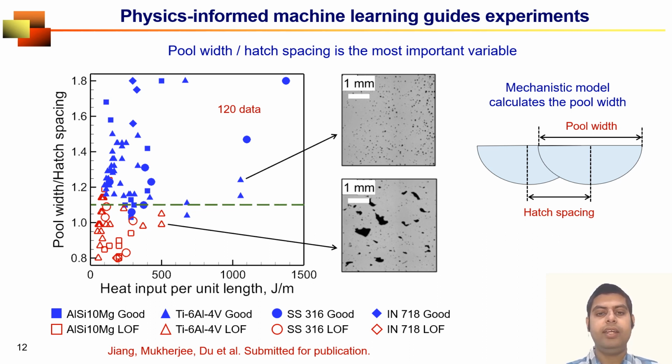And here you can see that there are 120 data points for four commonly used alloys for additive manufacturing, and this variable can delineate the cases where lack of fusion was observed from good cases where lack of fusion was not observed. And when we go back to the shop floor and do the experiment, we find the truth of the delineation. So essentially, this kind of analysis tells you what you should do before doing the experiment, so that when we go to the shop floor, we can print a part without lack of fusion defect in one go, without doing many trial and error.